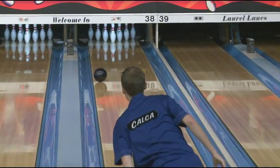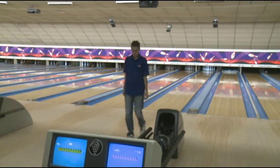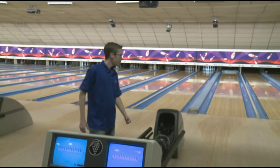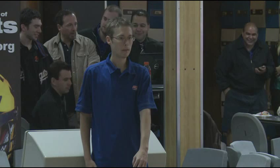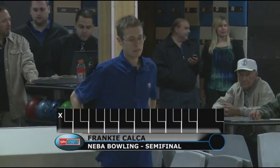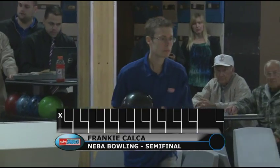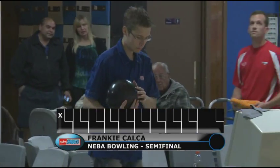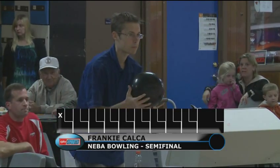And Frankie Calca releases and strikes to start. A great shot by Frankie. I noticed that his bowling ball actually travels a little bit further down the lane more than Tom's did. And what that's going to do is delay the reaction a little bit. So it's going to go further in the oil, but when it hits the dry, it's going to come in on even a more steep angle. Sharper angle. Yes. And that may leave him susceptible to corner pins, like a 7-pin here and there. I don't think Tom left a 7-pin at all last match. So we're going to see how that works out.